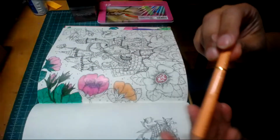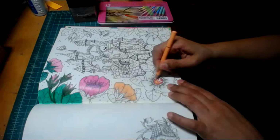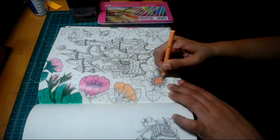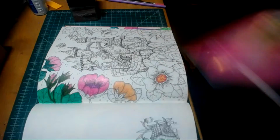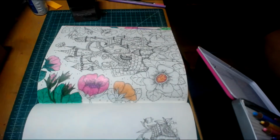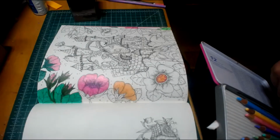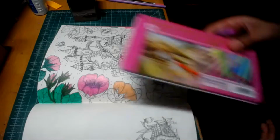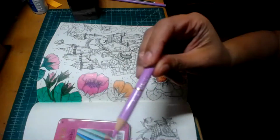And here we're going to put, this is salmon pink, which is like an orangey pink. You see how nice those work? So I ordered the big set that I'm getting from Amazon. Castle's going to be blue. I already know the castle's going to be blue. And this is mauve.